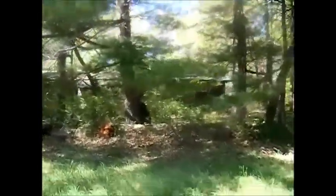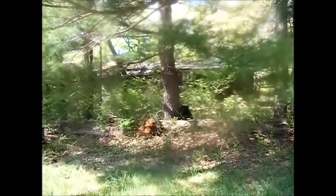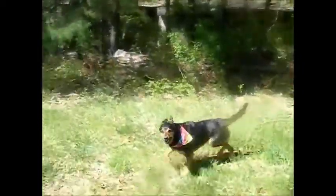Mama, get up the tree, man. Get up the tree. She's right there. The cub's right here. There's one of them. Losi, mama's pissed. Come on. Let's go. Losi, come. Good girl. Very good job. You did a good job. Come on. Losi, leave it now. Let's go.